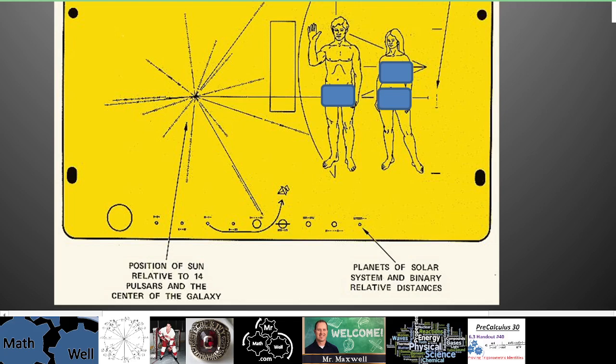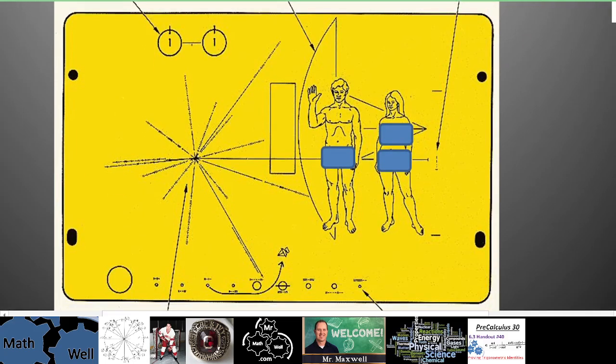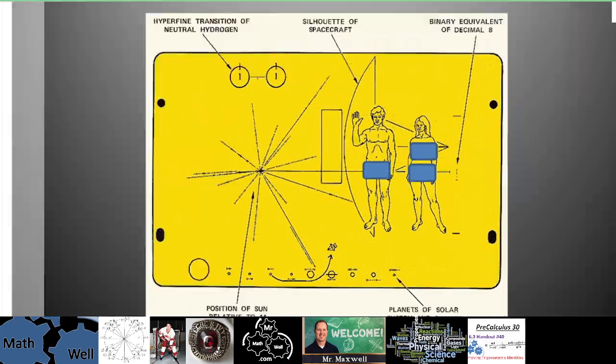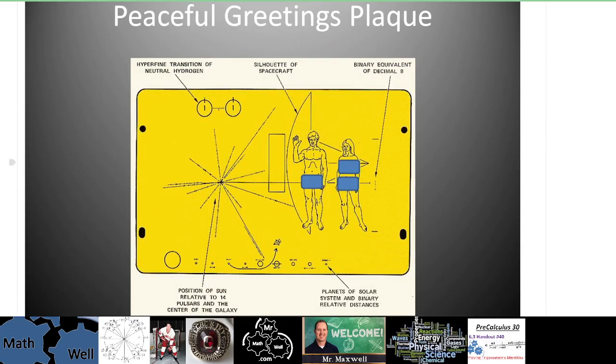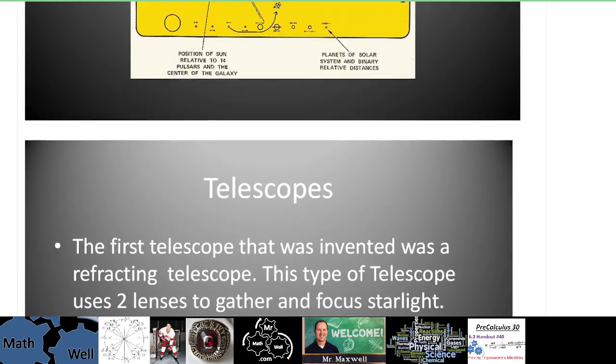Position of the sun relative to the 14 pulsars and the center of the galaxy. Okay, so apparently we know where the center of the galaxy is and where the sun would be relative to the different pulsars. Yeah, this is from the 70s, so they probably would have something different if they were putting this up in space now, but hey, what can you say? I don't know if any beings are ever going to see this, but if they do, unfortunately, they won't have the blurred out special parts like you guys do. Just too bad for them.